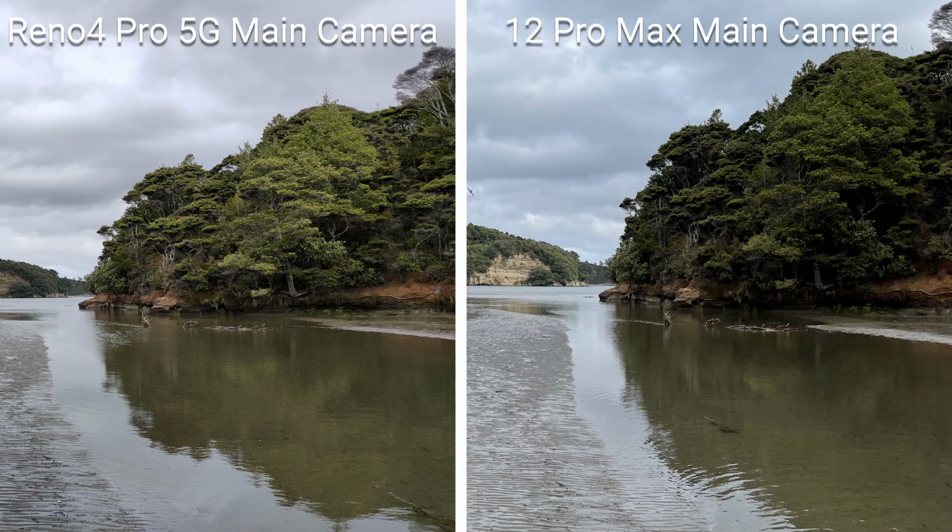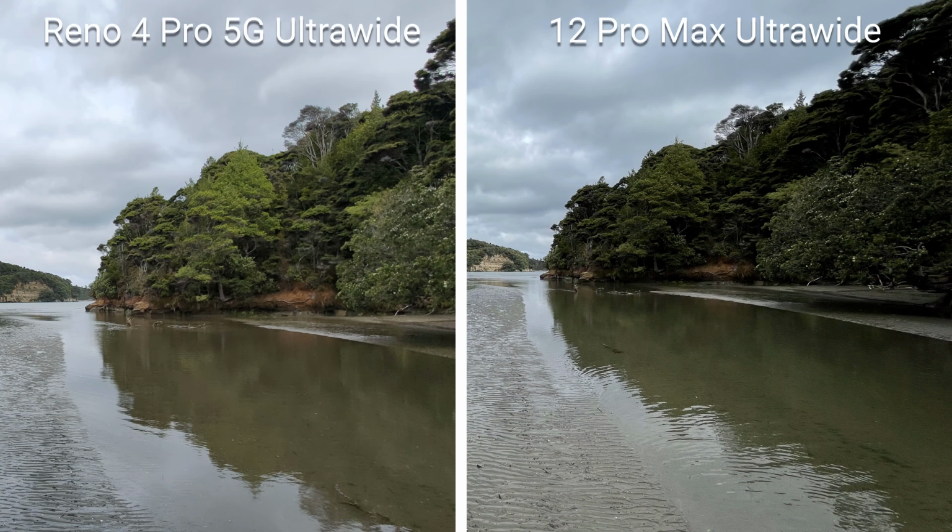I managed to take some stunning images that are comparable to the iPhone 12 Pro Max with this phone. And I can't think of a better compliment I can give the Reno4 Pro than that. However, image detail and contrast starts to drop when you change to the ultra-wide camera, and then it reappears again when you use the telephoto lens.